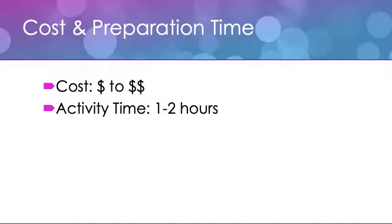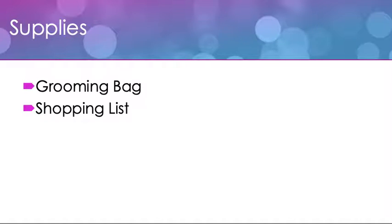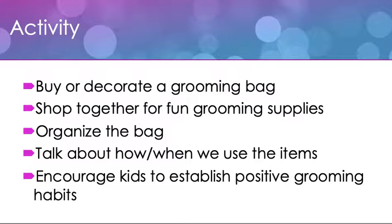The cost and preparation time for this activity, as with most things here, can be minimal, $20 to $30, and the activity time is an hour or two. There are two things that we're going to want to prepare for this. One is a grooming bag, which we can either make or purchase, and then the second one is a shopping list of grooming supplies. Okay, so our first step here is to buy or decorate a grooming bag.